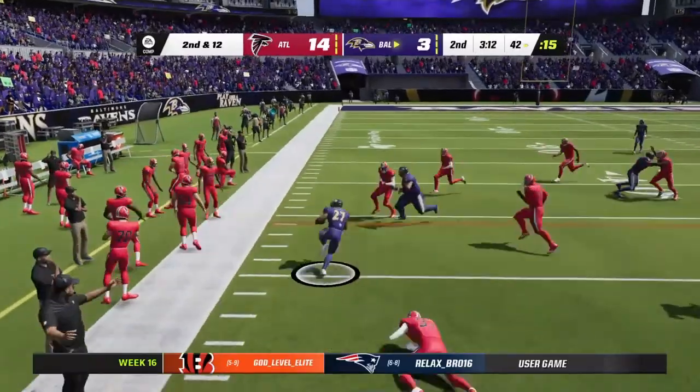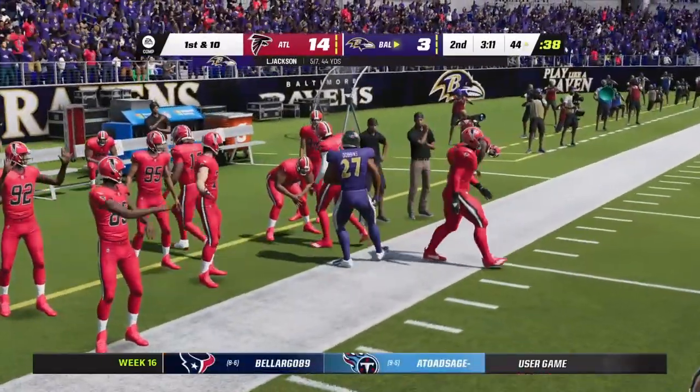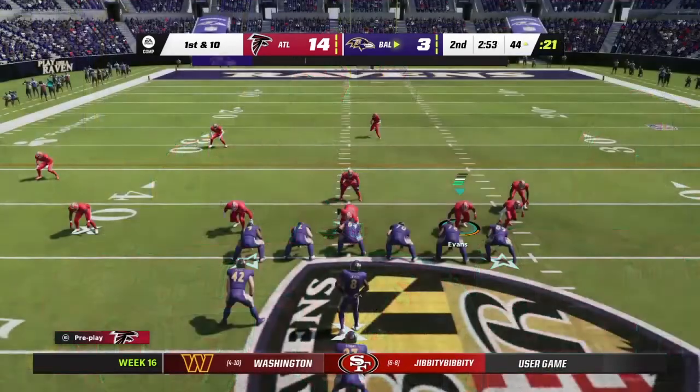Now left side on the swing pass. And he gets us to the other side of midfield across the 45 before going out. They get 14 on that one. That's good for a Baltimore first down.